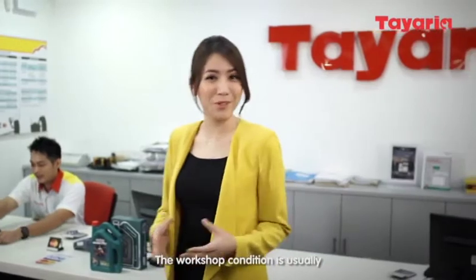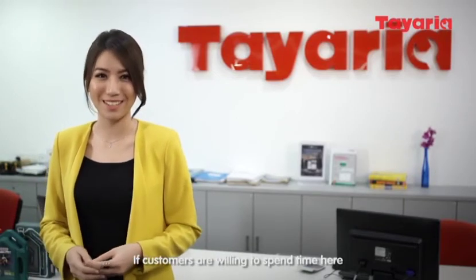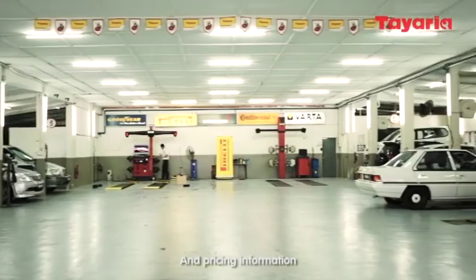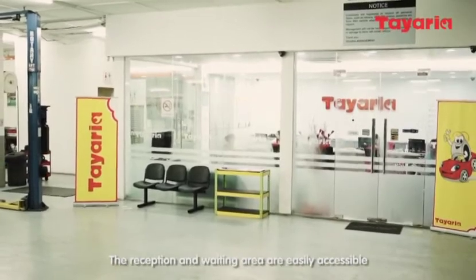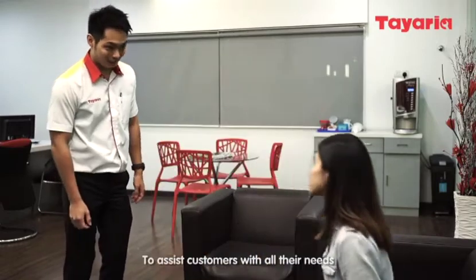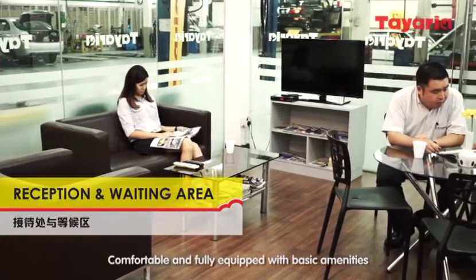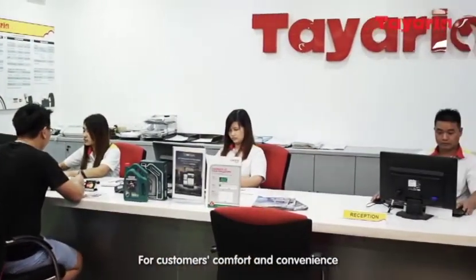Upon arrival, the workshop condition is usually the first impression of customers. More often than not, the comfort level determines if customers are willing to spend time here. This is the reception area where we provide our technical consultations and pricing information. This area is kept clean and clear of obstructions at all times. The reception and waiting area are easily accessible, with staffs in full uniform to assist customers with all their needs. The waiting area is clean, comfortable, and fully equipped with basic amenities: television, Wi-Fi, newspapers, magazines, drinks, and charging dock are all available for customers' comfort and convenience.